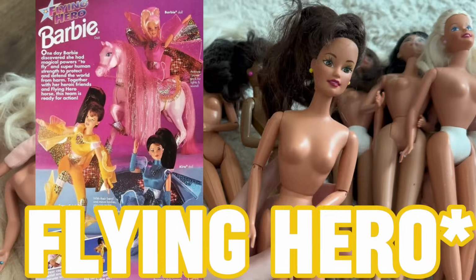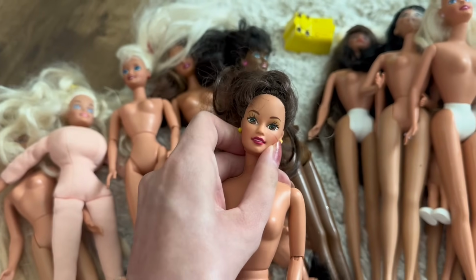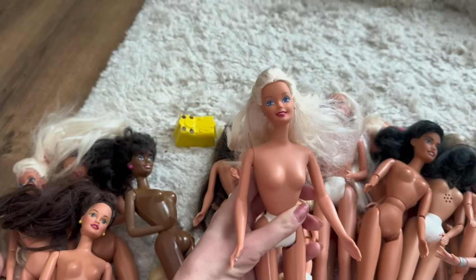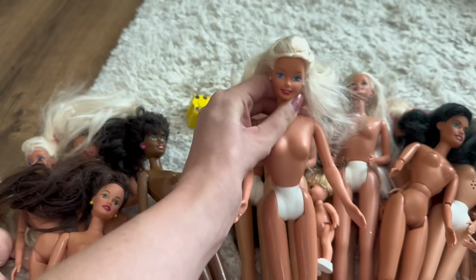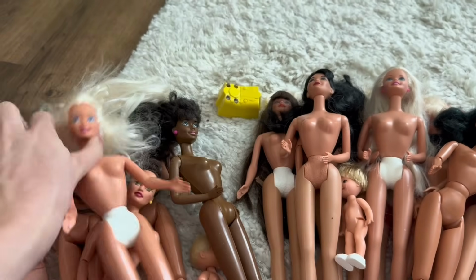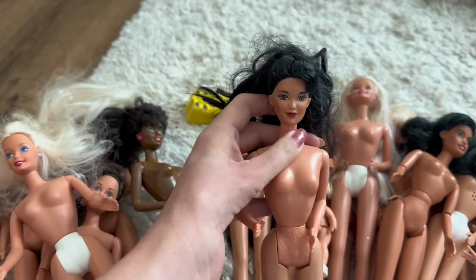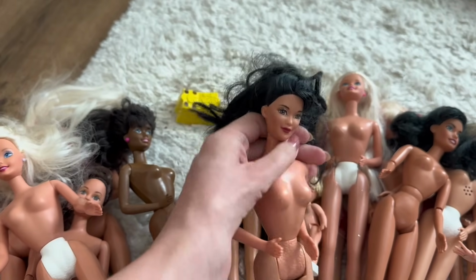Anyway, so we have the superhero Teresa right here. She's super unique. They have very unique faces, those dolls. We have the Princess Barbie. I really like this doll a lot. She was the most unplayed-with doll in here. This doll is Dolls of the World Japan, and she's really beautiful. She can come with anything original to her, but she's gorgeous.